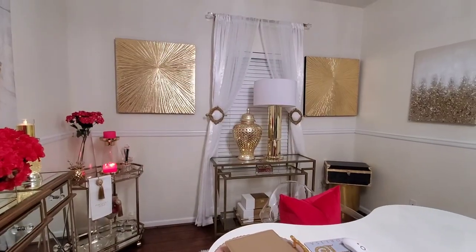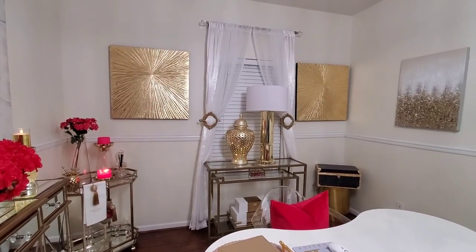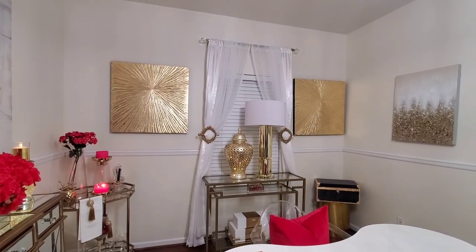I'm gonna step back here. The two wall pieces, the gold wall pieces, came from Macy's, but I just recently saw them on Amazon.